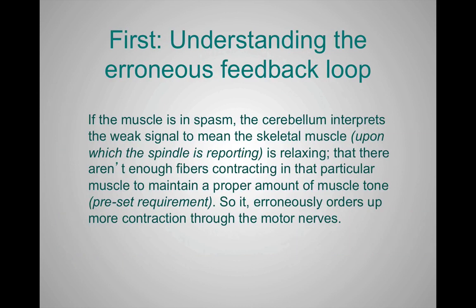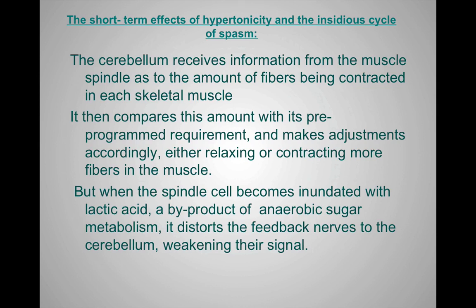So first, we need an understanding of the erroneous feedback loop. If the muscle is in spasm, the cerebellum interprets the weak signal to mean the skeletal muscle, upon which the spindle is reporting, is relaxing, that there aren't enough fibers contracting in that particular muscle to maintain a proper amount of muscle tone, which is a preset requirement. So it erroneously orders up more contraction through the motor nerves.